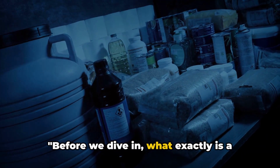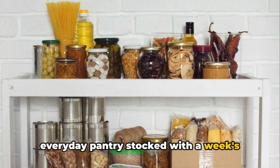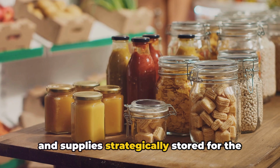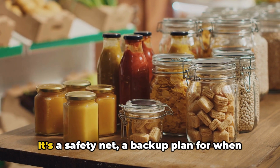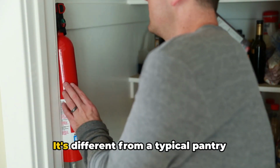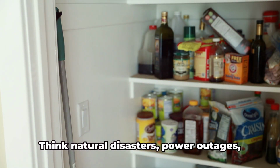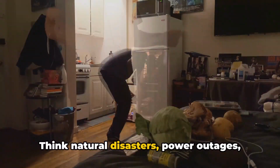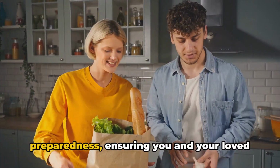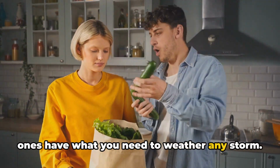Before we dive in, what exactly is a prepper pantry? Well, it's not your everyday pantry stocked with a week's worth of groceries. A prepper pantry is a collection of food and supplies strategically stored for the long haul. It's a safety net, a backup plan for when life throws curveballs. It's different from a typical pantry because it's designed with the unexpected in mind. Think natural disasters, power outages, or even job loss. It's about self-reliance and preparedness, ensuring you and your loved ones have what you need to weather any storm.